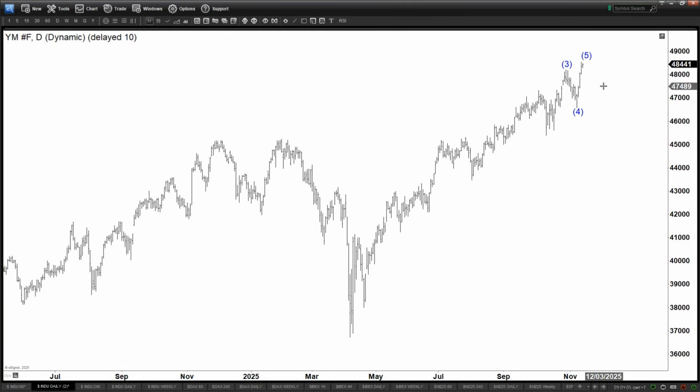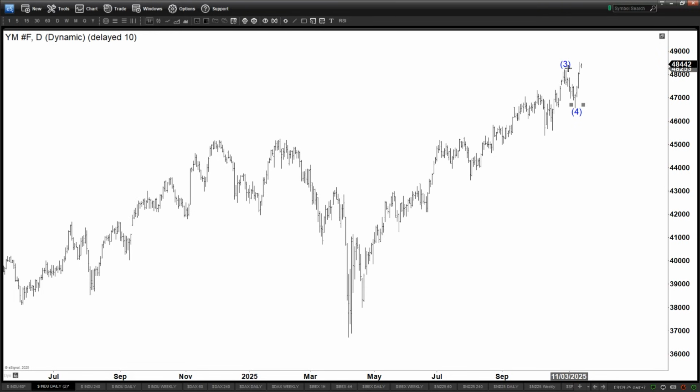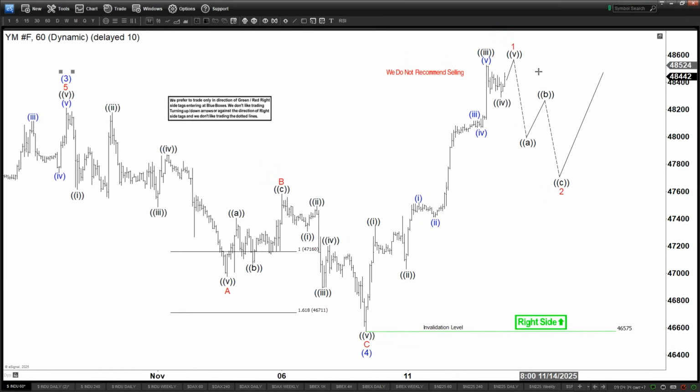So we could have ended with 5 immediately and then finished this cycle and then started to do a bigger pullback like this. But again, if you're doing that, you're picking the top again, right? So don't pick the top. Always open up extension, because most of the time, 9.9 out of 10 times, you're going to be correct when you are trading with the trend, instead of attempting to keep picking the top. So here we are looking to complete 1 of 5, so we're going to open extension higher within wave 5.